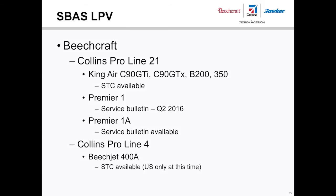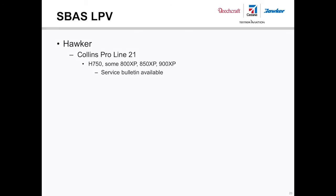And the Beechjet 400A does have an STC available. However, one caveat there is that currently it's only available to operators in the U.S. We are starting the work now to get that validated through EASA. So we're trying to do that. But right now, that's only available in the U.S. for the 400A. There are bulletins available for the Hawker models, the 987 models as we call them, 750, some of the 800 XPs, and then the 850 and 900 XPs do have bulletins.